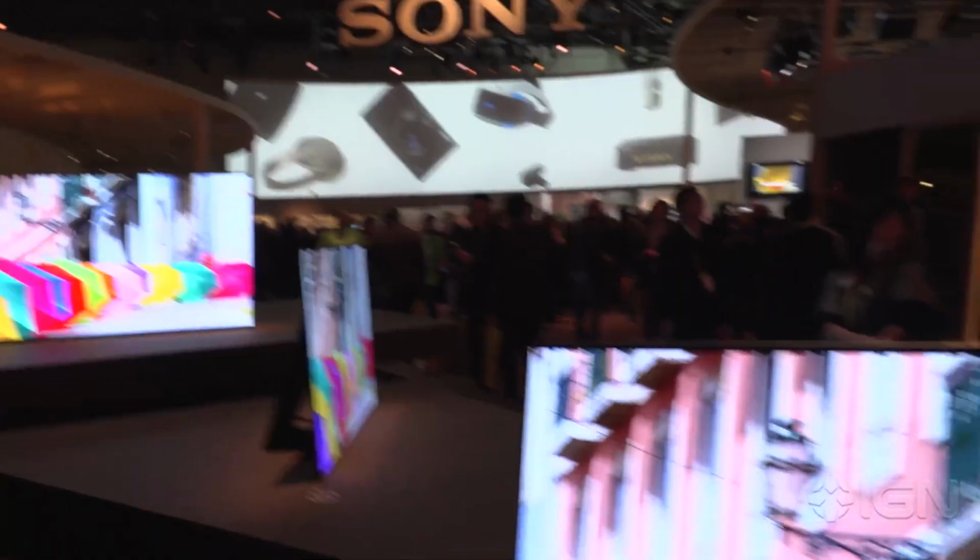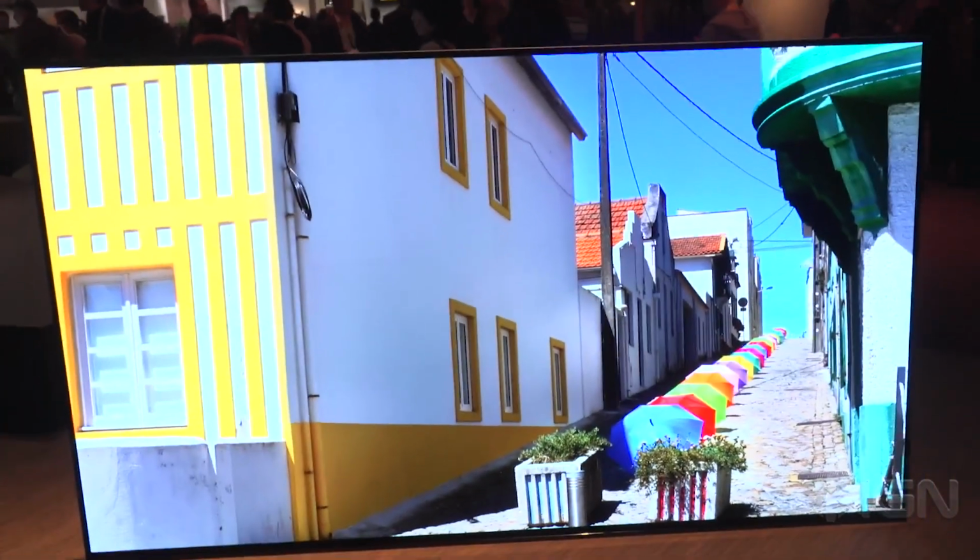Conditions at the show, of course, are never a great place to be sure of exactly how this is going to look, but I can say it looks awesome. I wish I got to see some gameplay footage and some real movie footage, but again, it's a little early to say that. Also important to note is there are no speakers on this.